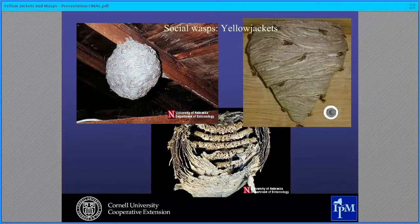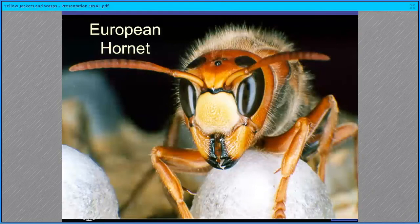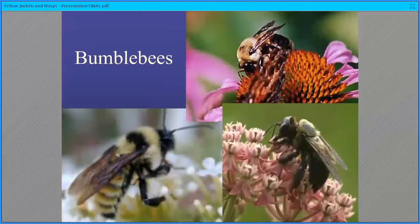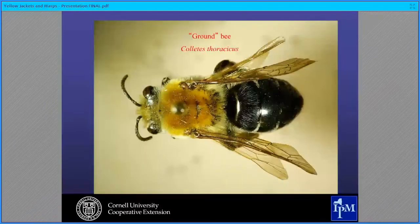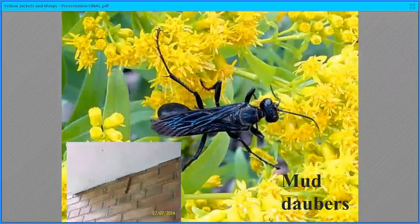And Jody has already gone over these, but just as a reminder, with the social wasps, the highest risk group, we're talking about yellow jackets, paper wasps, and also this interesting critter, the European hornet. And then the social bees: the honeybee and several species of bumblebees. By far, the group with the most species is the solitary bees and wasps. These include the carpenter bee, which in terms of stinging risk is a low-risk species, but the concern we have is with the structural damage that might be associated with it. And many species of so-called ground bees from several families. And with the wasps, just a couple of examples, like the cicada killer and mud daubers.